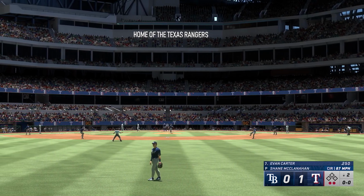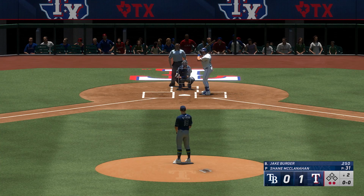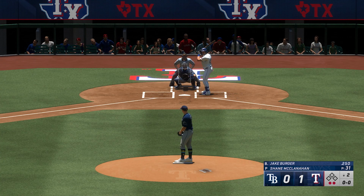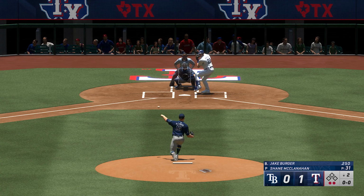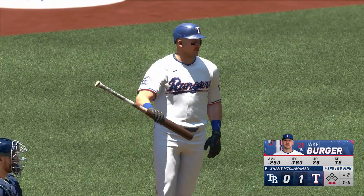Well, I'm not sure what he was waiting on right there. He got the changeup and still late on it. You rarely see that. It almost makes you think that he was trying to set the pitcher up. I mean, if you can't catch up to the off-speed stuff, there's no way you're going to touch a fastball.